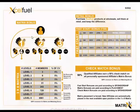Let's talk about the income that you can earn with this product. Now, just before we get into that, I get this question quite a bit. Dan, what happens if gas prices go down? Dan, what's going to happen with fuel later on? Well, we're not a one pony show. We have other products in the works.